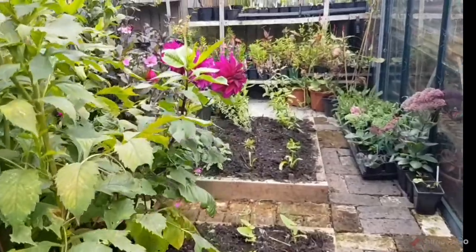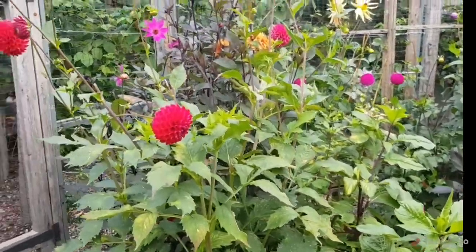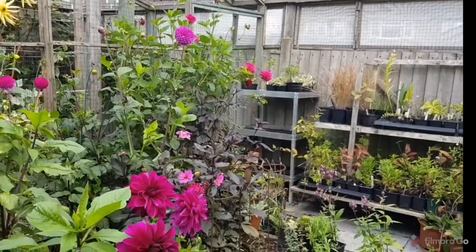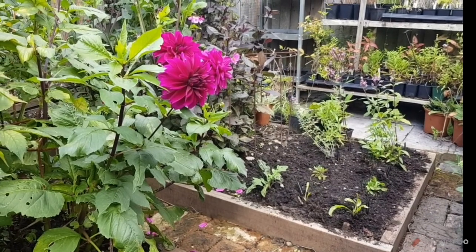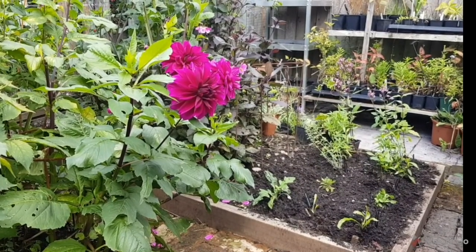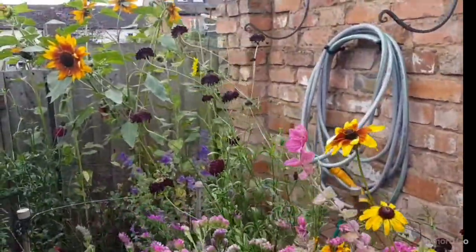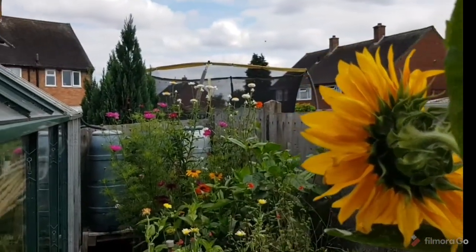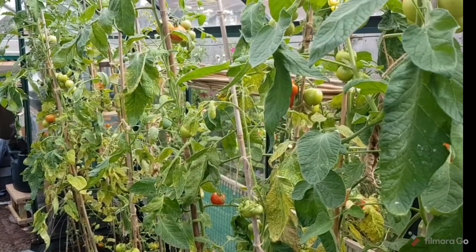Through the gate, the dahlias are still blooming profusely, but the sweet peas have been taken out, and at the moment we've got some new plants temporarily planted out, just to give them the chance to bulk up before they're planted in the borders. The cutting beds still have some colour. The sunflowers are doing well, and cosmos and zinnias to the far end. And in the greenhouse, the tomatoes have been very early this year.